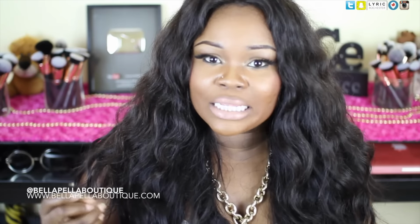So guys, basically, I have nothing bad to say about this hair. It's gorgeous. I love it. So Bella Pella Boutique, good job on this hair, amazing quality. Love the length that I got, I think it's a 24-inch, and I'm really loving this length. It's doable. I love me some long hair, but it's doable. So that's basically it for this updated video.